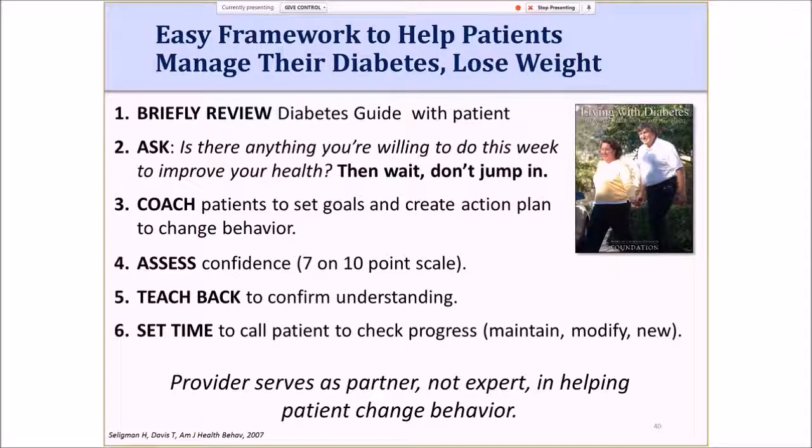So we developed a framework. This originally came out of Stanford. It's called the Action Plan. We give patients the guide, and we ask, is there anything that you're willing to do this week to improve your health? Then we wait. We don't jump in. They look at us like deer in the headlights because they're used to us telling them over and over what they need to do.